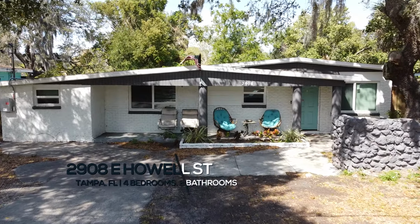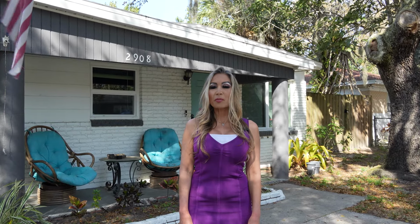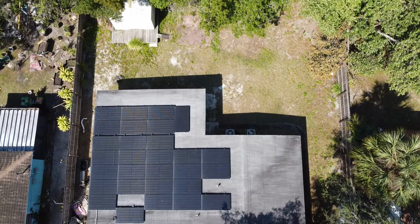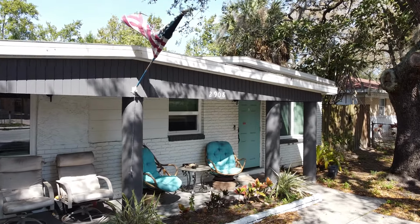Welcome to 2908 East Howell Street in Tampa, Florida. It's got 4 bedrooms, 2 baths, almost 1,700 square feet, and a lot size of more than 7,000 square feet. And it's priced at $399,000. So let's take a look inside.